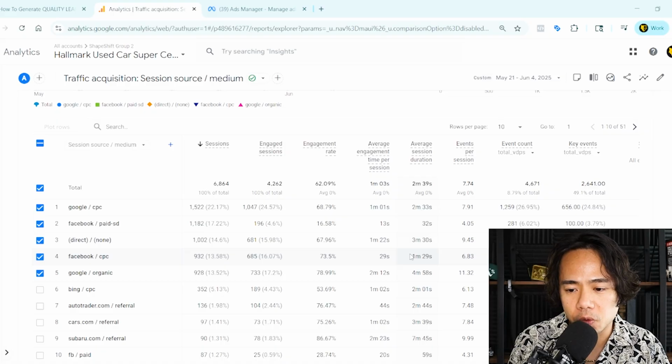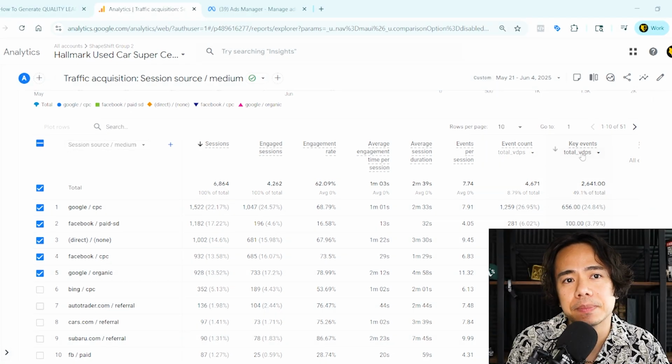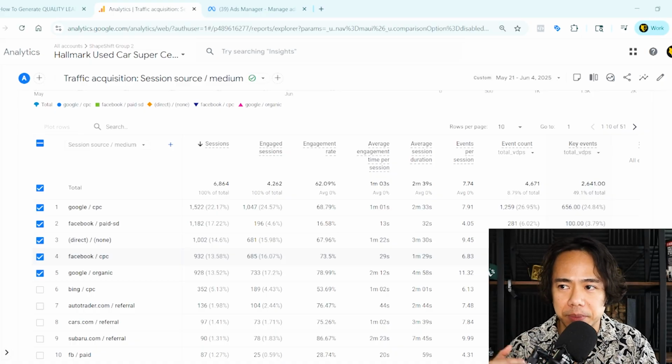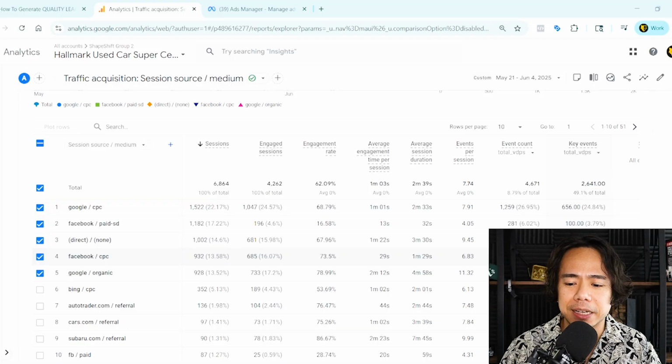Now, let's take a look at one more important thing. VDPs, total VDPs. This is a custom metric that you're going to have to set up inside Google Analytics. Again, if you don't know how to set that up, you should learn how, because it's going to tell you with your campaign how many of these visits are actually going to a vehicle detail page instead of a home page or a service page or something like that.